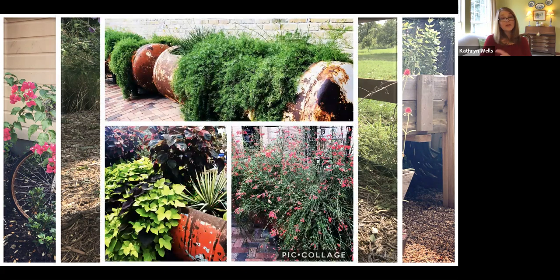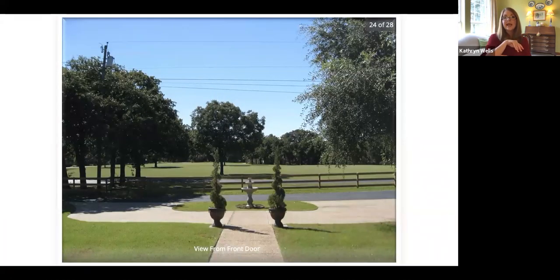When I mentioned we were in San Antonio for my 25th wedding anniversary, one of the places where we stayed, Hotel Emma in the Pearl District, had old propane tanks that had been repurposed into planters. I just thought that was amazing. They're industrial looking, but the softness of the plants I thought was really spectacular. So there's all kinds of things that you can repurpose. And I am doing this throughout my property. Almost everywhere you look, I am adding more and more plants to my yard.